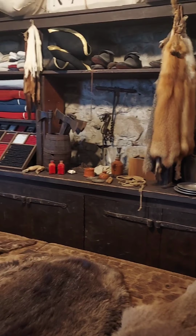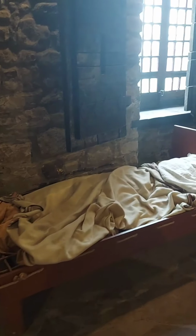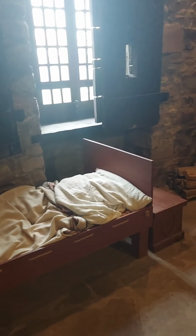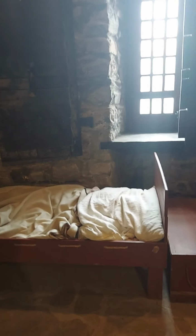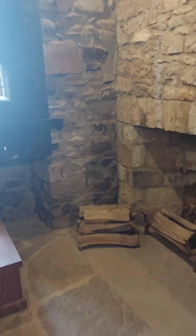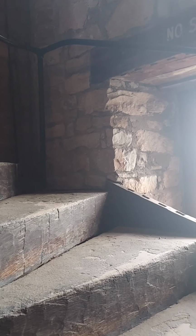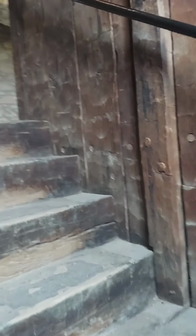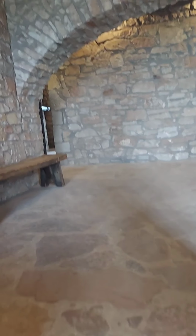So if you need socks, hats, shoes, furs. Neat. They even have like that canoe. The storekeeper probably slept in here. I bet you he slept in here. What's this, a well? Going upstairs. These look like the original steps. Finance? Someone just talks at random.